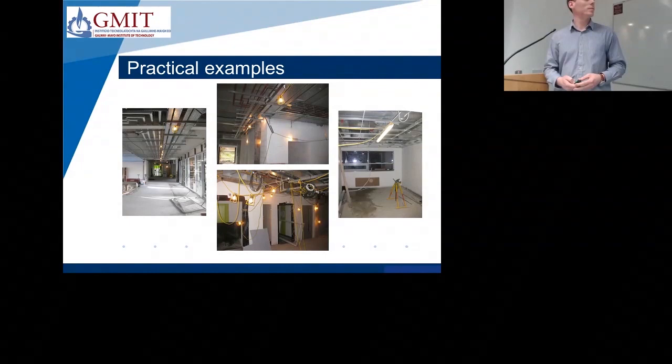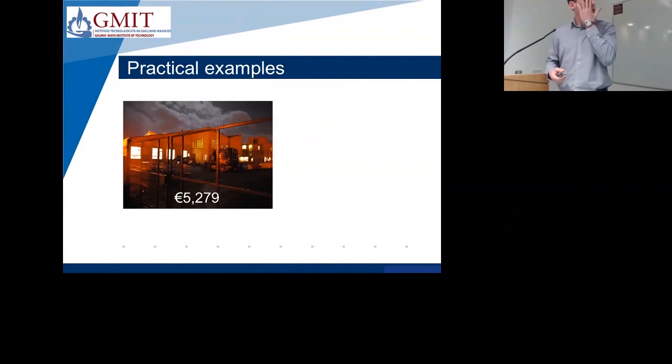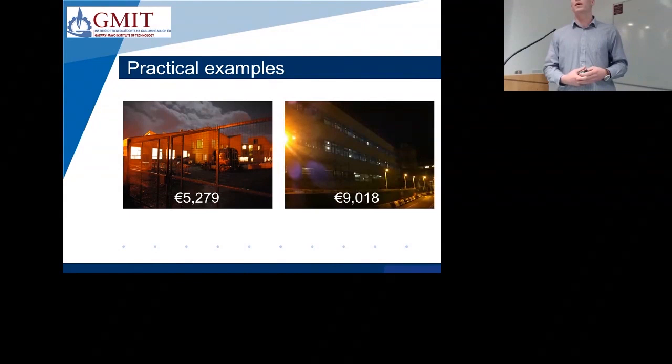Nighttime electricity usage was a huge issue as well. When I started on the Dogishka site, when we sat down to look at the energy bills, 50% of the electricity usage was at night, despite no work taking place on site at night. So by putting a system in place where nighttime electricity usage was switched off, we saved over €5,000 on that site. And on the cancer research facility, we saved a further €9,000 by having a system in place to switch off electricity at night.